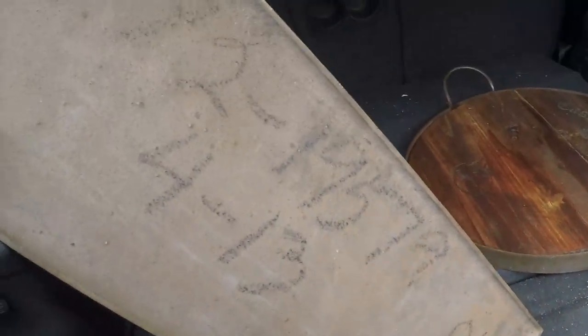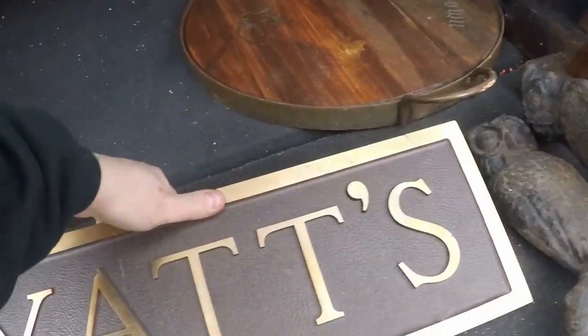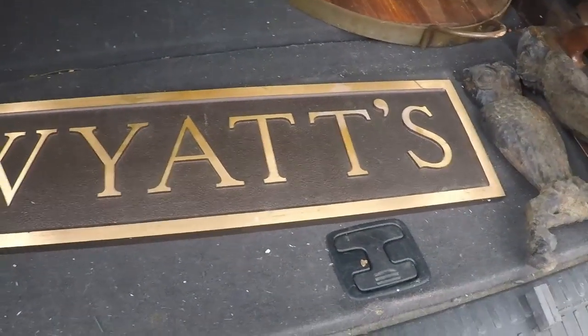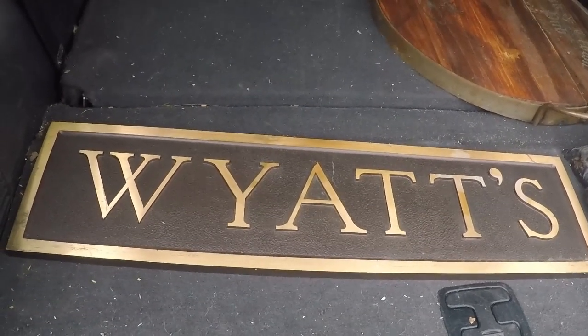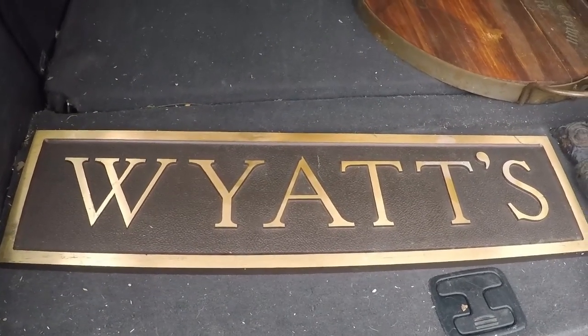Oh. I don't know how much it weighs. It's got to weigh over 15 pounds. I don't know what brass scrap is right now, but just in scrap alone, I paid $3 for the sign, and just in scrap alone, it's probably worth 5 times that. I don't know. I'm not current on what brass is going for at the moment.